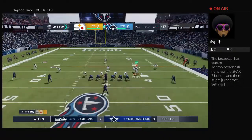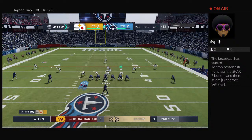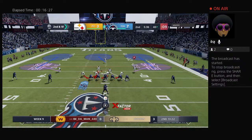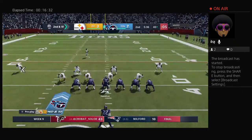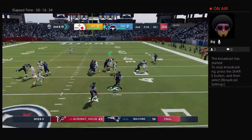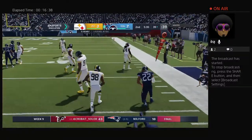Here's 2nd and 10. He's top right here, 7 to right, 3 down. Henry. They'll fight forward for a couple down inside the 40.